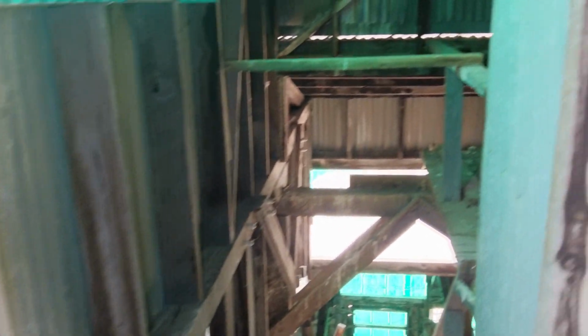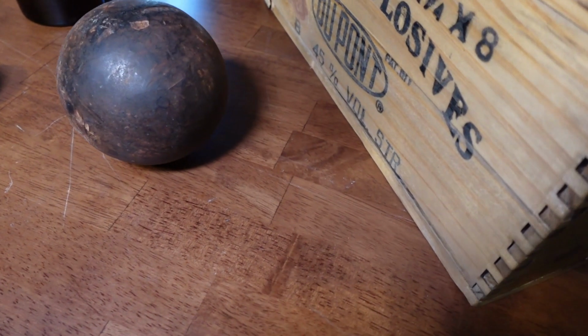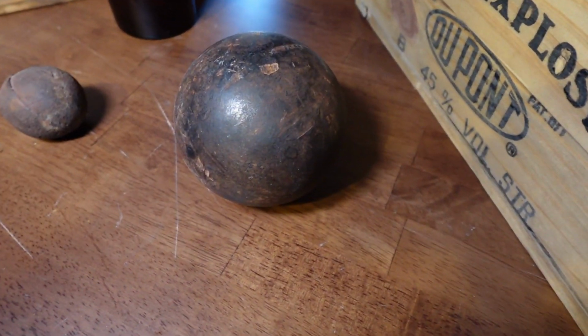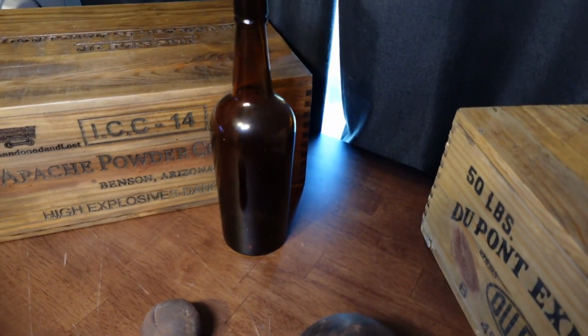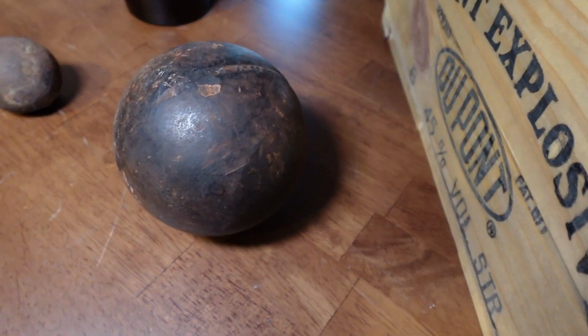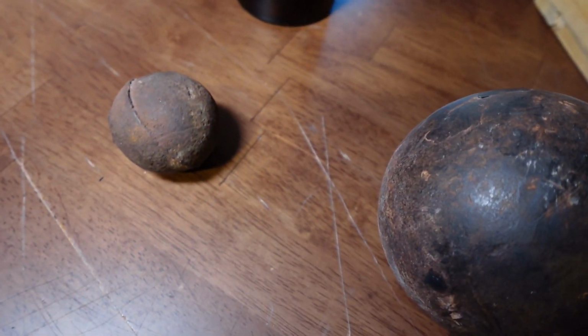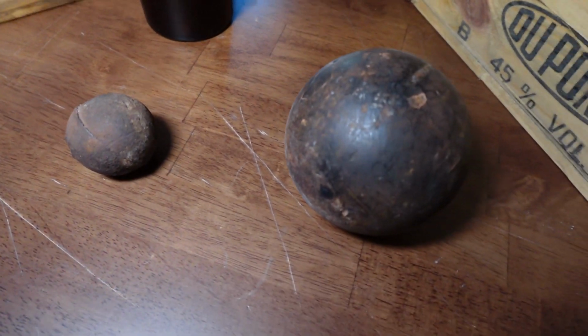Alright, I think this place has been thoroughly explored. Time to move on to the next item. This is an example of the mill balls. There's a whiskey bottle for scale. That one's pretty heavy. I'm holding a light and a camera. I'd pick one up and show you, but there you go.